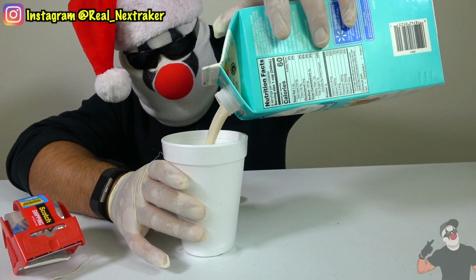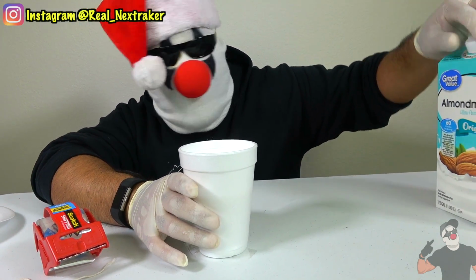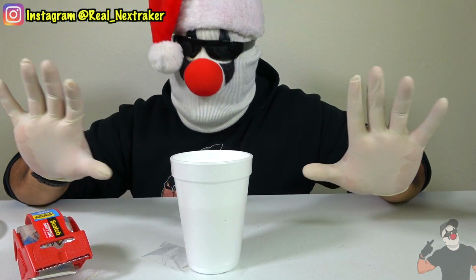Last step is to fill up the cup with some milk. As you all know by now, the more you fill it up, the bigger the mess will be. Once you have plenty of milk in there, the prank is set.